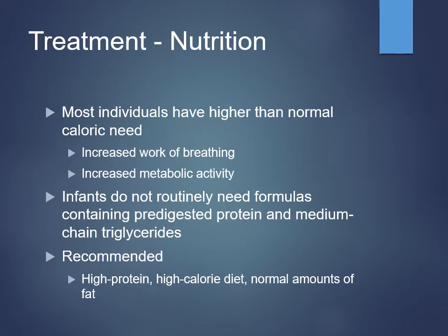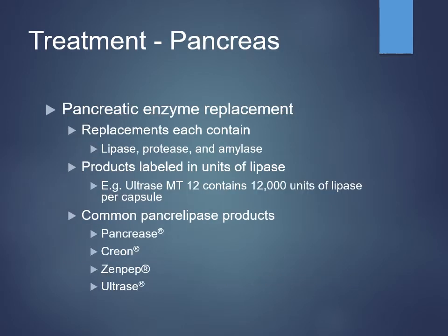So typically you're going to find that we have to give them special formulas. They may not necessarily need ones that have pre-digested proteins and medium chain triglycerides. That may be necessary for some other patients, but as they get older, they will require more high protein, high calorie diets, usually normal amounts of fat, because again, if they're having poor pancreatic function, you give them a lot of fats, what does that turn into? Greasy, really foul stools, things like that. So you don't want to cause that for these patients. They typically need higher protein requirements and have higher caloric requirements. Those are things to consider from a nutrition standpoint.